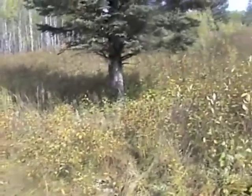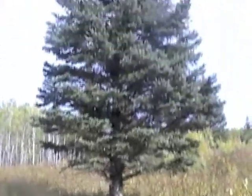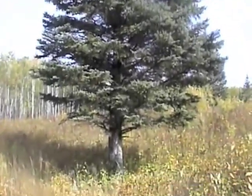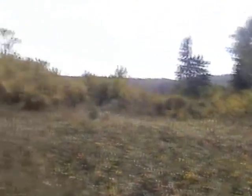This is a site I'm very familiar with. Spent about 3 nights here on one of my high school Jumper Plains trips. I'll recognize that tree any day, and that's where it is in relation to the plains. The plains are just right over there.